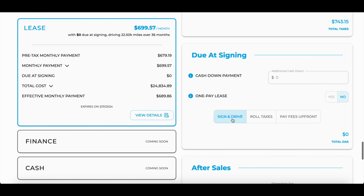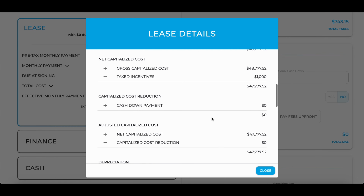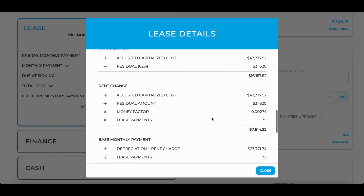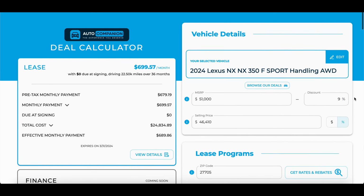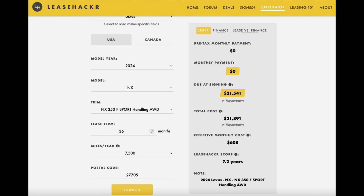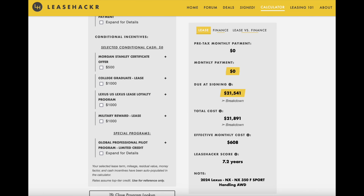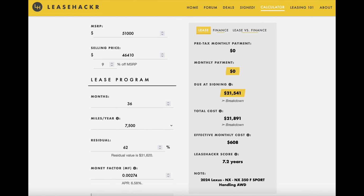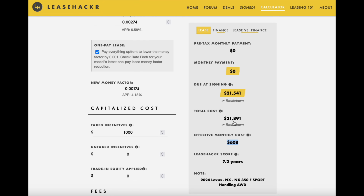And assuming you have perfect credit and you're putting no money down on the lease, a $51,000 MSRP NX350 F Sport is going to lease for about $700 a month. And the reason why the payment is so high is because the interest rate on the lease is about 6.5%. You can do things like multiple security deposits and one-pay leases to reduce that interest rate. Like if you did a one-pay lease on this vehicle, that would drop the interest to about 4%, which will drop your payment to about $600 a month effectively, but you're parting with about $22,000. So that's okay if you have cash.